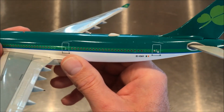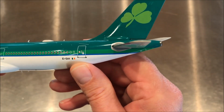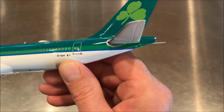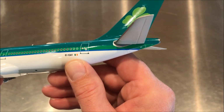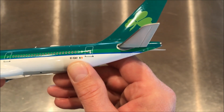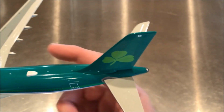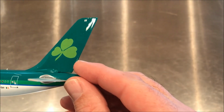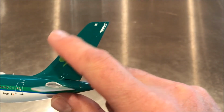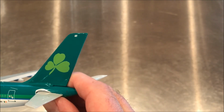Here's our L3 door and our L4. As I mentioned, the flag carrier of Ireland, so it's going to have the flag there. EI-EAV is the registration. Got the beautiful shamrock there on the tail. The paint work is really nice. Got our partial registration AV there on the tail.